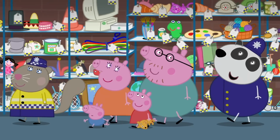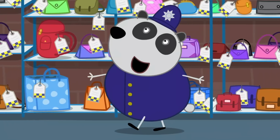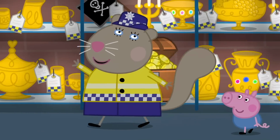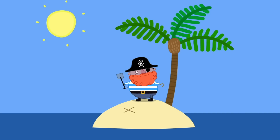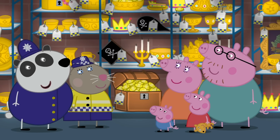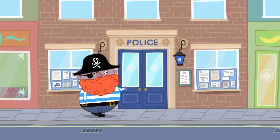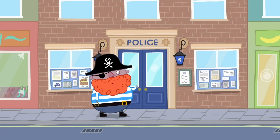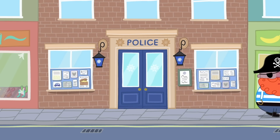Yes, it's amazing the things people lose. Umbrellas. Handbags. Pirate treasure. Wow! Yes, pirates are always forgetting where they buried their treasure. People dig the treasure up, and when they can't find the pirate who legally owns it, they bring the treasure here. Funny thing is, not one single pirate has ever walked into our police station to claim their treasure.